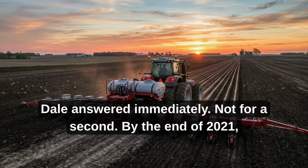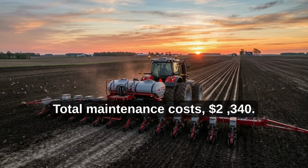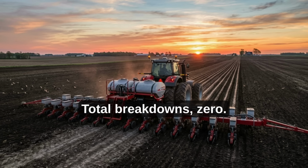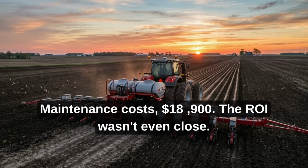Not for a second. By the end of 2021, the Massey Ferguson 8690 had logged 1,847 hours. Total maintenance costs, $2,340. Total breakdowns, 0. Billy Schaffer's Case IH Magnum 340 had logged 1,653 hours. Maintenance costs, $18,904. The ROI wasn't even close.